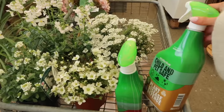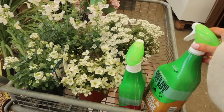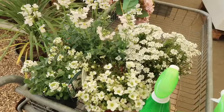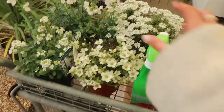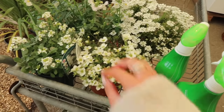Here's my loot so far. A couple of organic bug defense sprays, as a couple of our euphorbias have got some little white bugs on them, which we want to get rid of. And then just a lovely little selection, ooh, that is loud road noise, a little selection of pretty white flowers, which I'm just going to pop in some pots around the house.